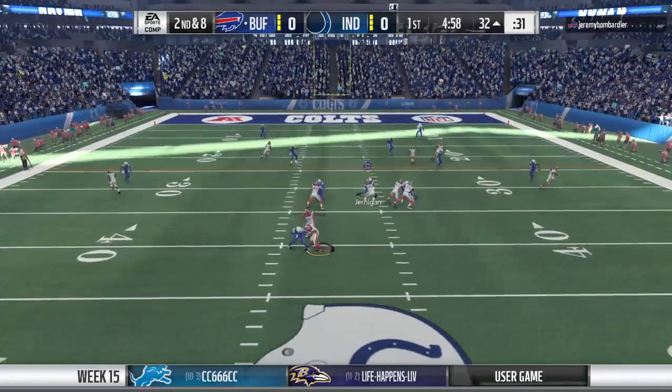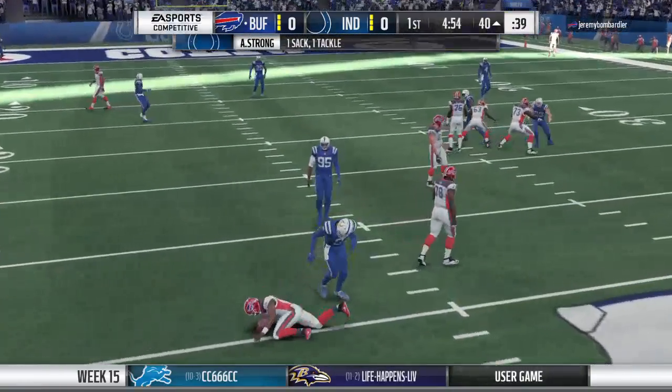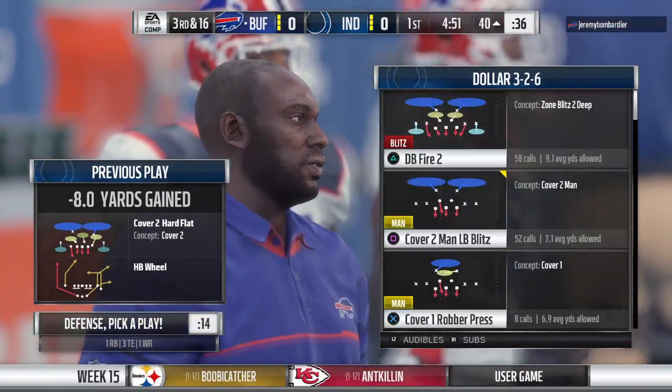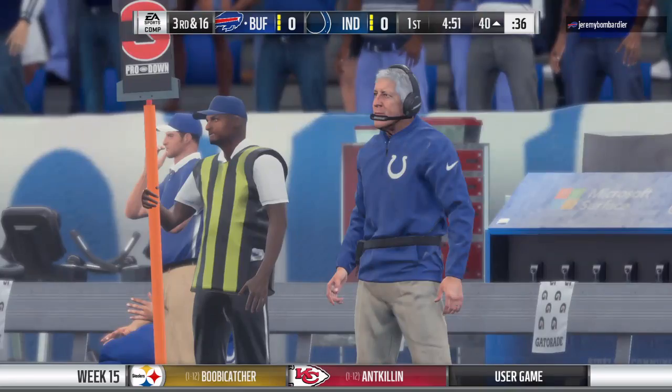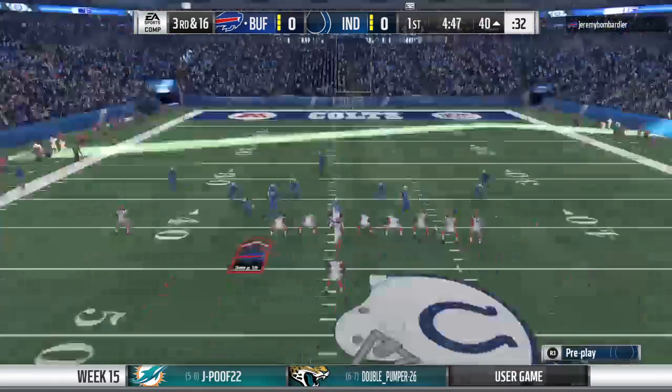From the shotgun, it's Taylor. Nowhere to get away, and down he goes. Taylor is sacked. I know some of the talk after last week's loss was the O-line struggles. They gave up 4 sacks. He got hit here and taken down again, so that's something to monitor.